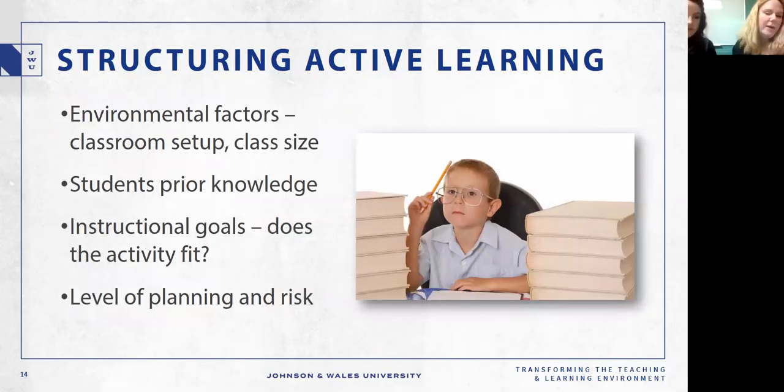So I did want to circle back, and I think I mentioned a little bit about structuring the learning activities and what you might do. But hopefully you have a sense of some activities that you want to try with your classes. We wanted to make sure we hit upon in today's session how to go about structuring those activities, things to consider. We did include in our packet some pretty low planning level activities.